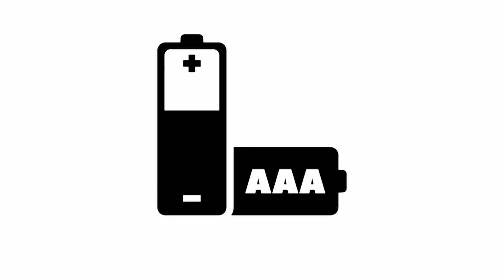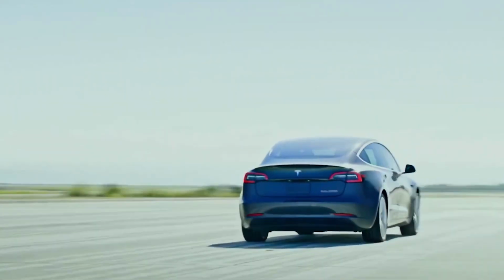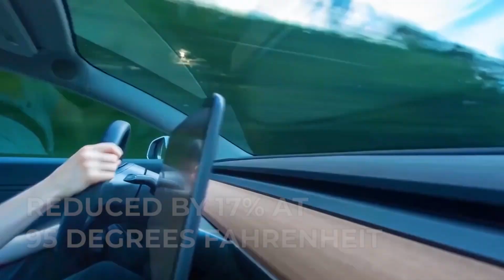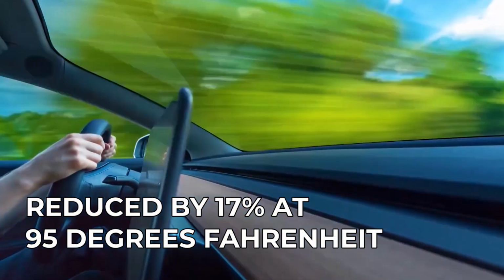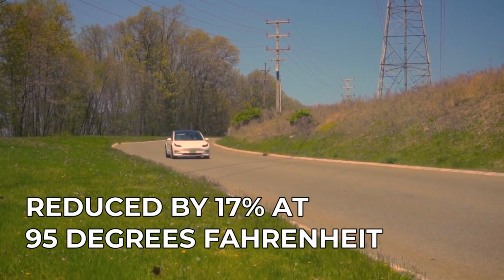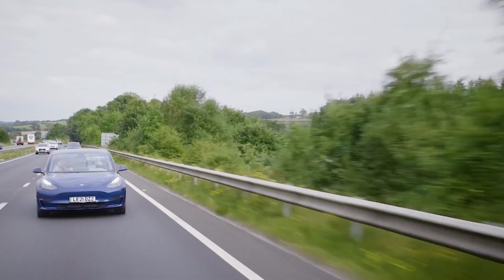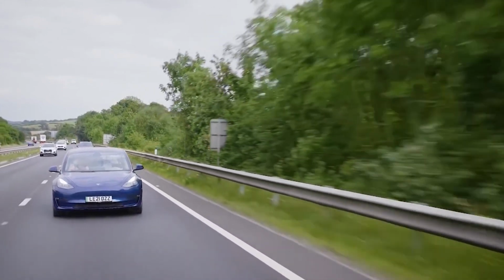According to AAA research, extreme weather also has a considerable influence on the driving range. The range is reduced by 17% at 95 degrees Fahrenheit and with the air conditioner on. Basically, unusual weather circumstances affect how various electric vehicles respond in hot weather.